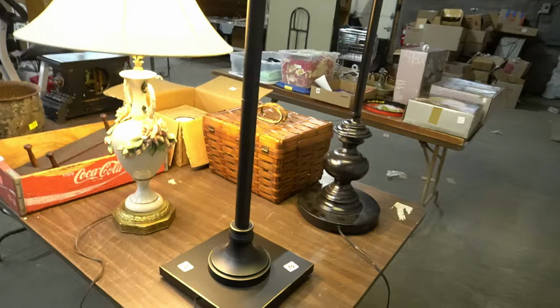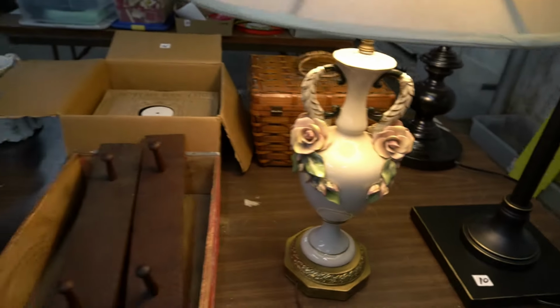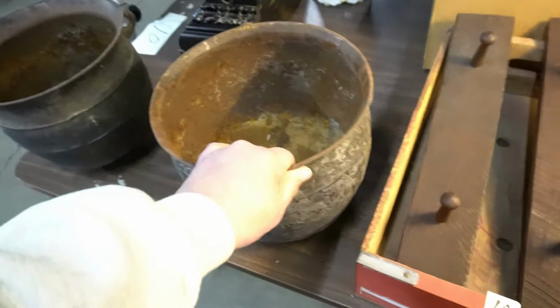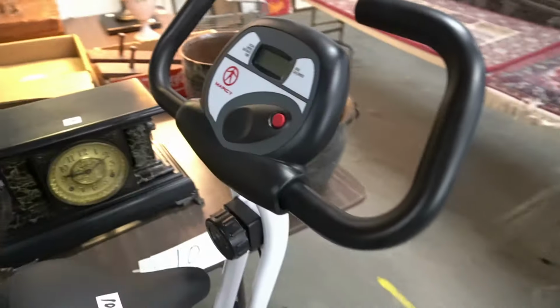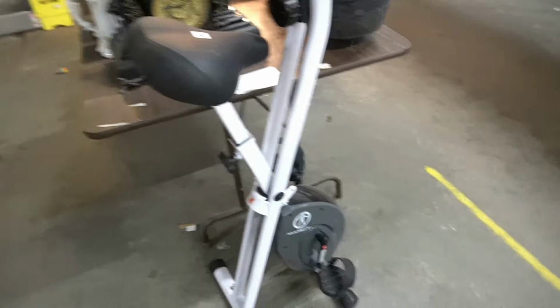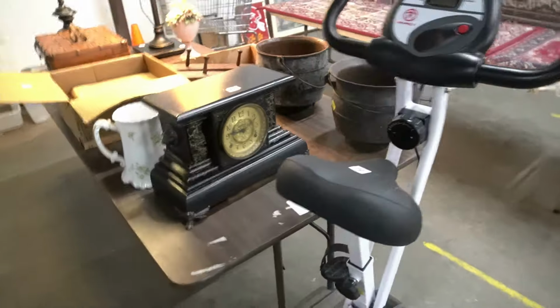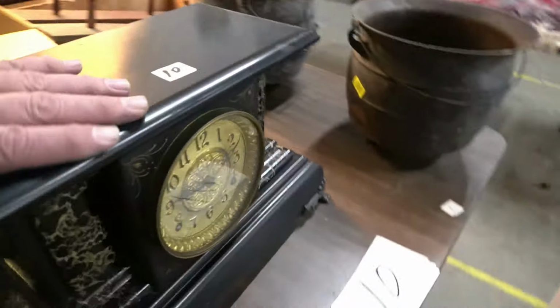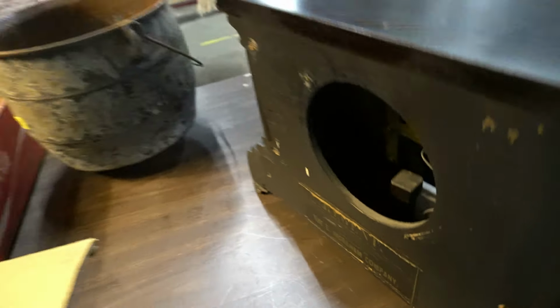Okay, a couple of nice floor lamps. Again, like Restoration Hardware, Pottery Barn looking stuff. That's a very nice old porcelain lamp. Little planters. Exercise equipment doesn't generally do very well down here. I think because it's big, but look, this is all nice and trim. Nice clock. They have back here the Ingram Company. Regent.